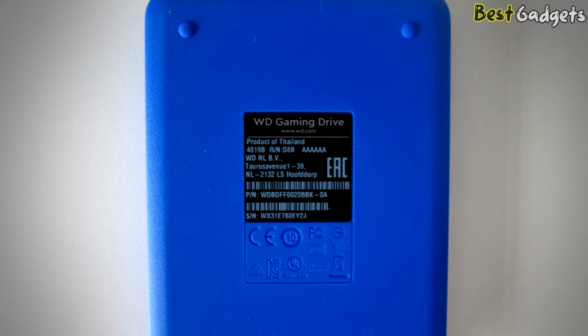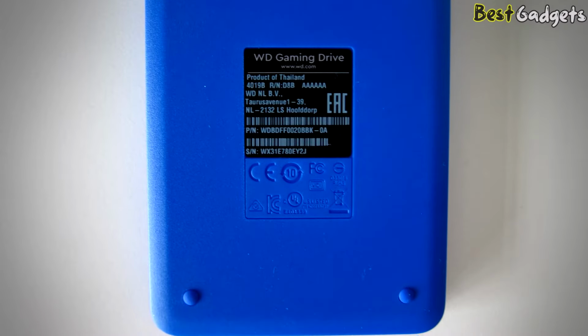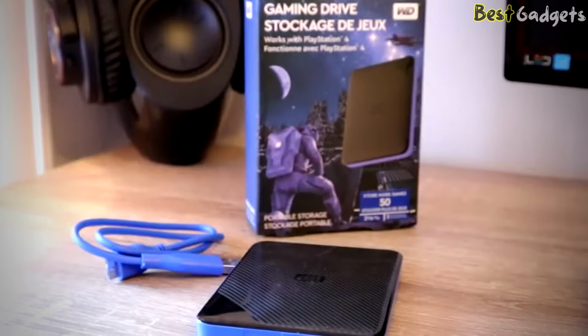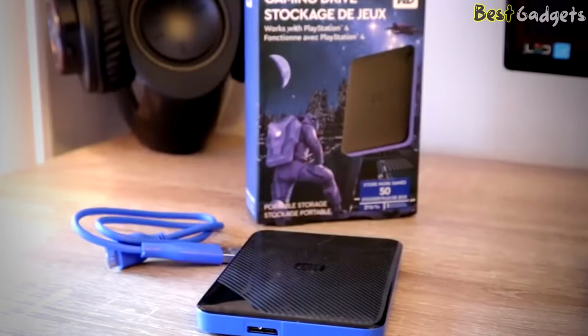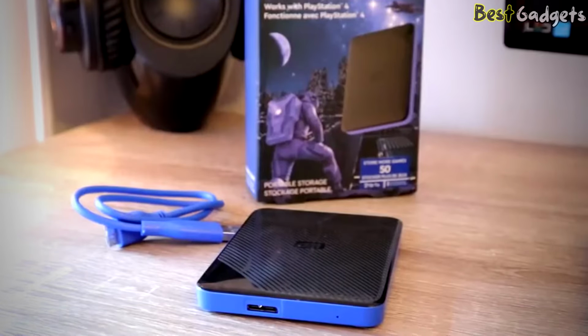The reverse features 4 tiny rubber feet, in matching blue, with a product information sticker in the center. The top edge of the drive is home to the USB 3.0 Type-B connection. This type of connection is almost exclusively used for external storage.